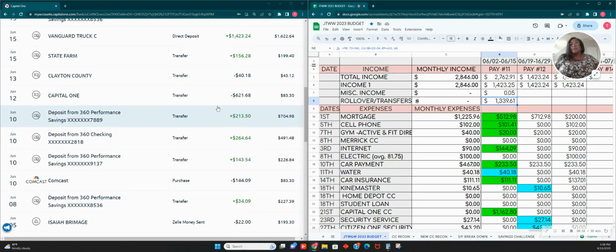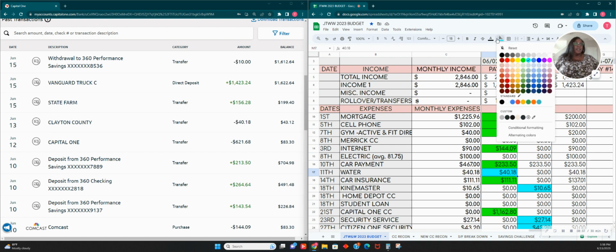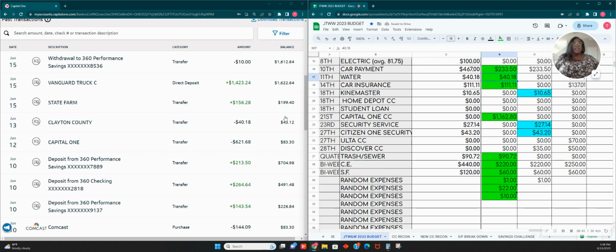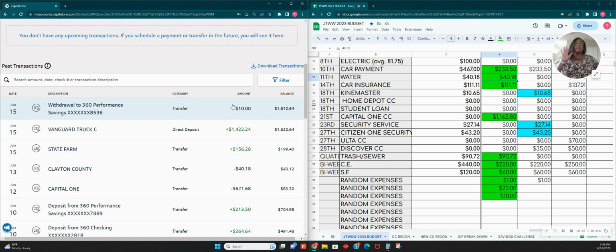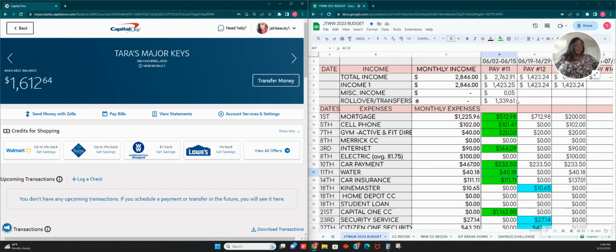Okay, and then we have our water, $40.18. That came out. Woohoo. And now we don't have anything in green. So what is this? Oh yes, but we'll handle this on the next check because that'll be a part of the next check. So everything is in green here, y'all.